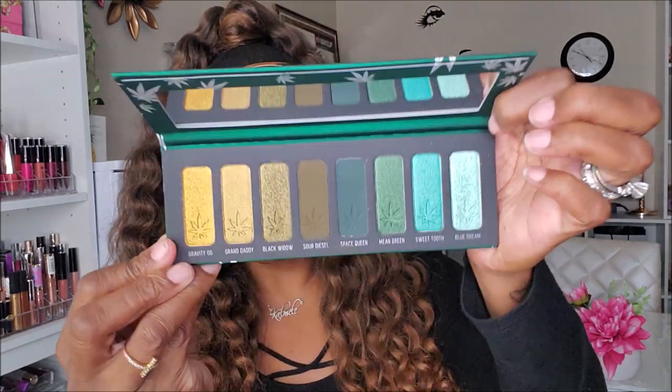Perfect for fall, so I can't wait to test that out myself. And you know, I learned that with the whole subculture thing, because y'all know Subculture got dragged from one end of the block to the other end of the block, and I like the Subculture palette. I like it a lot. So anyways, this is the Smoke Sessions palette.